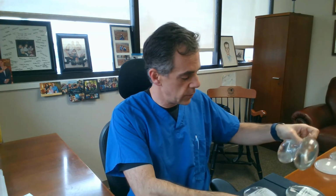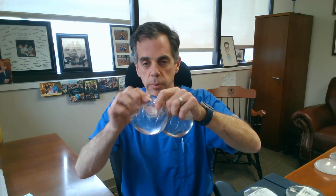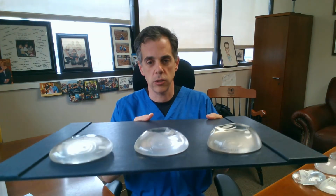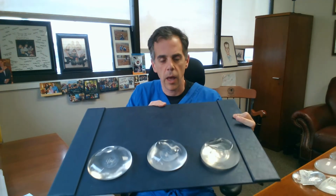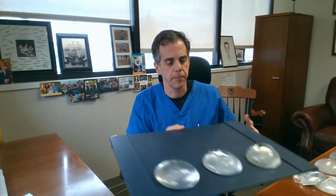So the difference between a 300cc implant, 300cc implant, and 300cc implant can be very different depending on the width of the implant and the projection. Even though I tell you all three of those have the same volume, you can see this is a more projecting implant, this is flatter, and the width of those implants are going to be completely different. So the most important thing is you match the width of the implant to the width of your chest, the patient's chest, and get the right size implant that matches your goals.